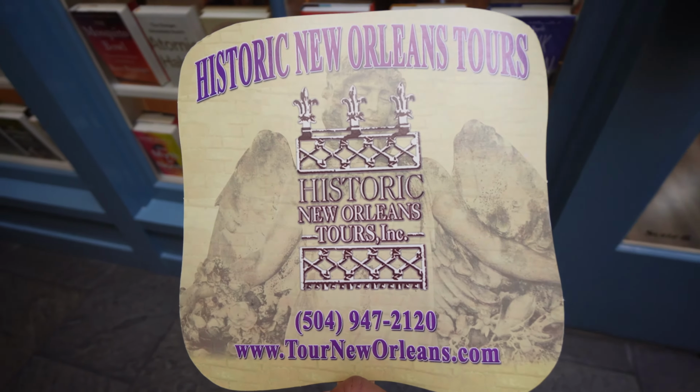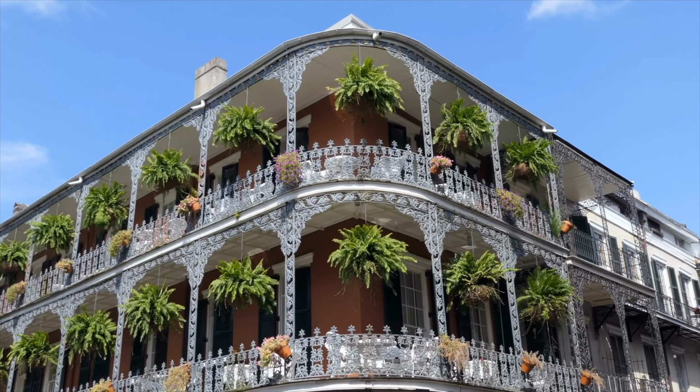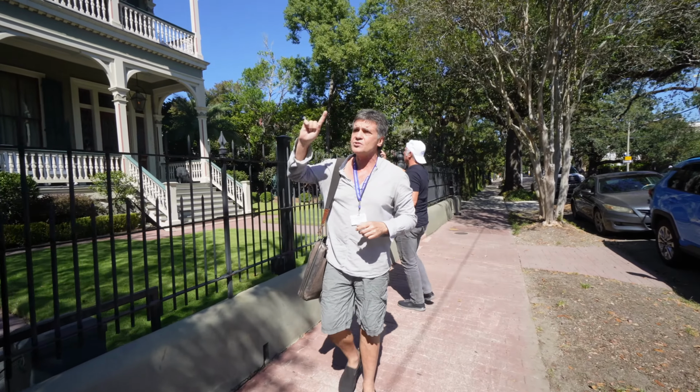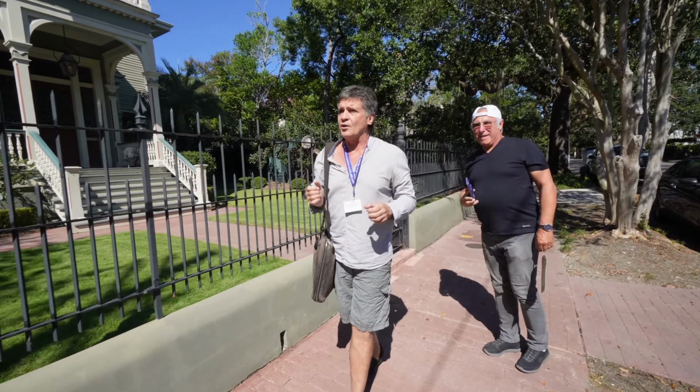If you look at the Creole architecture in the French Quarter, all of the buildings are connected, right? And they surround courtyards. They're connected and they come up to the street. All of these buildings are set back and they're surrounded by gardens. So it's the diametric opposite, which once again is where the name the Garden District comes from.